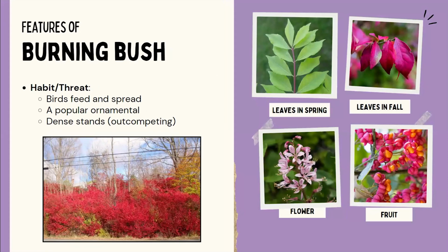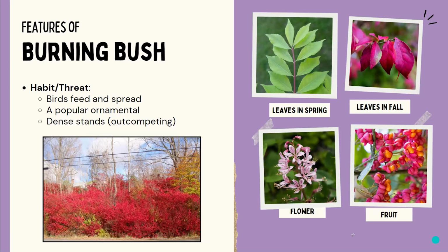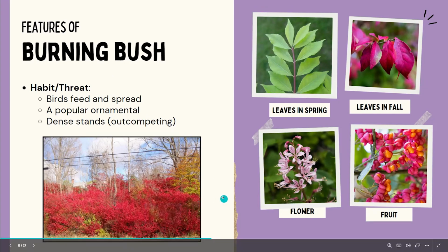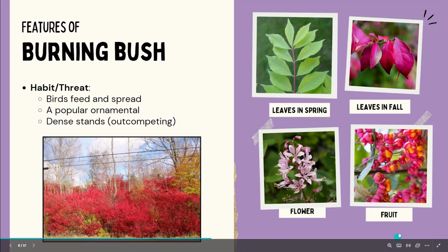Another one is burning bush. This one is pretty popular among gardeners. It's a very beautiful ornamental. If I didn't know that it was invasive, I would totally go out and buy like five and just plant them everywhere. They are spread by birds because they feed on them, and they form these super dense outcompeting stands in forests. As you can see in this bottom left picture, it's completely taken over this forest, and all the biodiversity is just depleting because of a lack of space and sunlight.